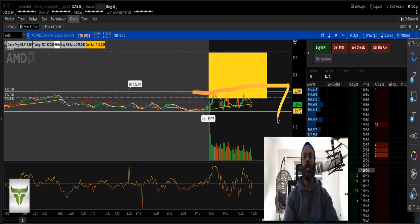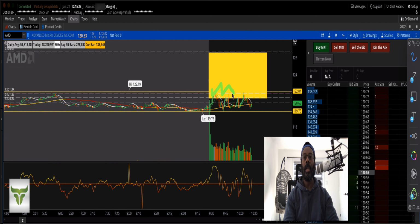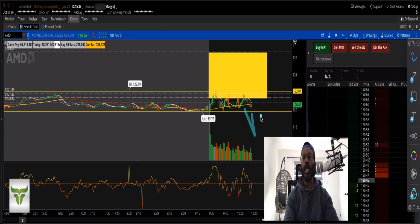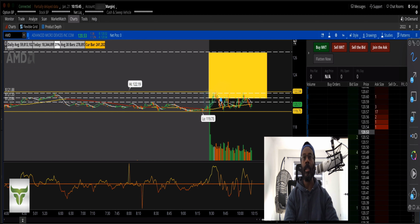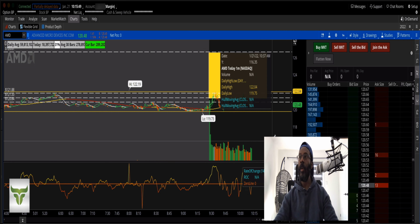So what happened? AMD opened up under the box. Now, if it opens up inside of the box, we don't take the trade. If it opens up under the box, we look at going short, right? That's what we do with AMD or any stock that's looking at going short. So when AMD opened up, you see it hit the low right here, but it opened up right around here. So I just waited, and I waited, and I waited. Didn't have to wait too long.